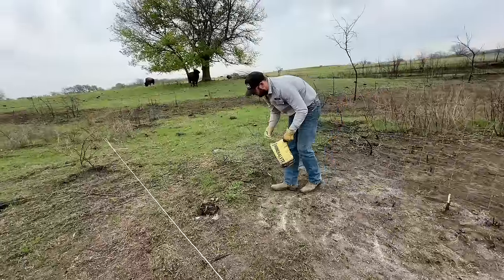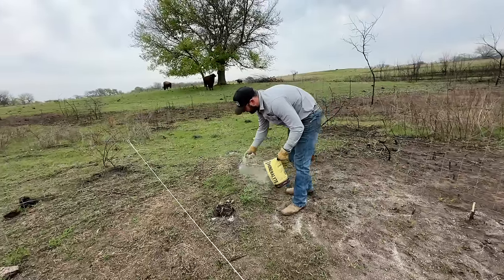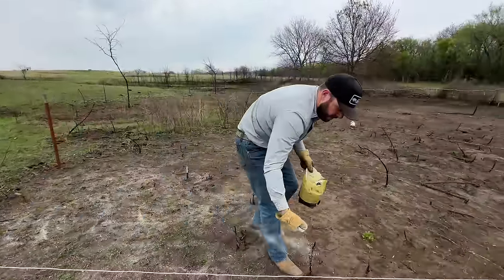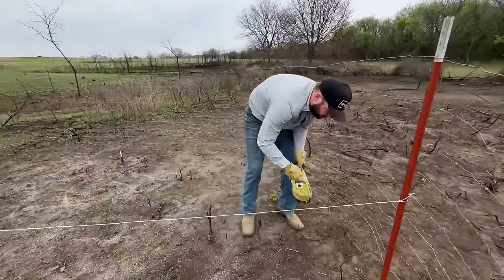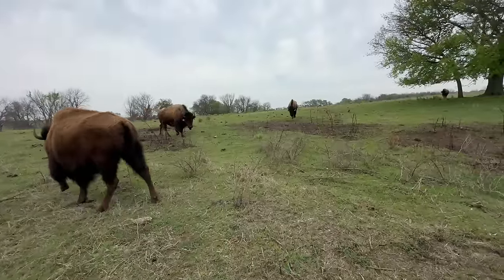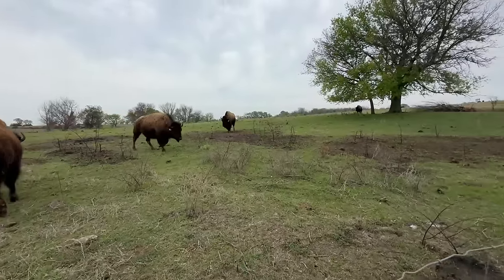Well, I'm excited to get my little garden things done and try it in there too. We're gonna keep some of these. We got a couple more bags going to use in the garden. They heard the bag ruffle. That's exactly what it is.